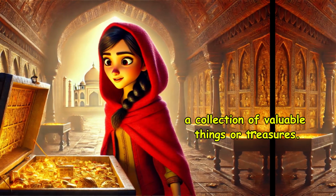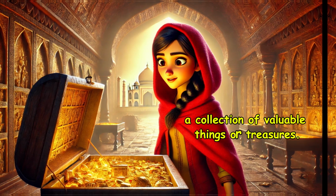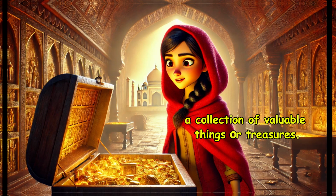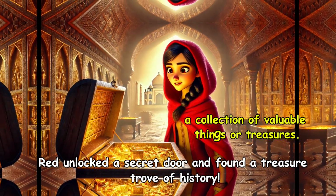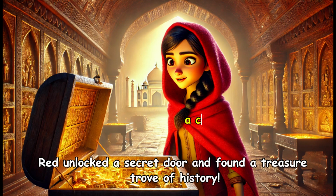Next, we have the word trove. A trove is a collection of valuable things or treasures. Red unlocked a secret door and found a treasure trove of history. Repeat after me. Trove. One more time. Trove.